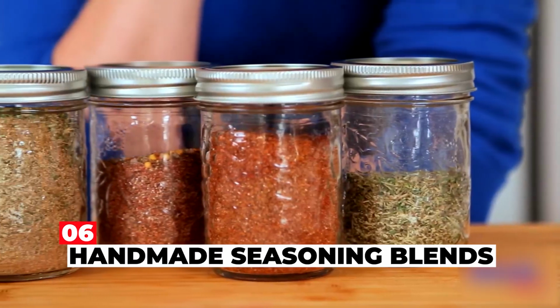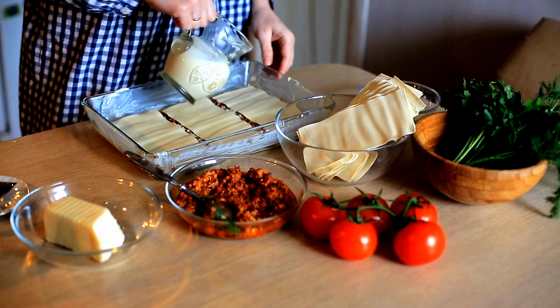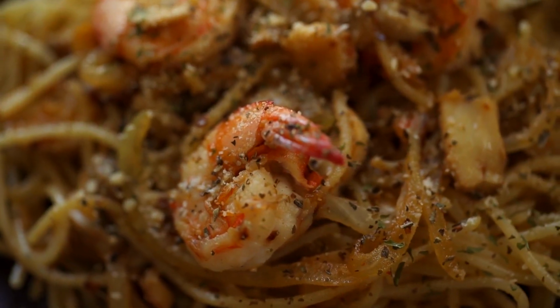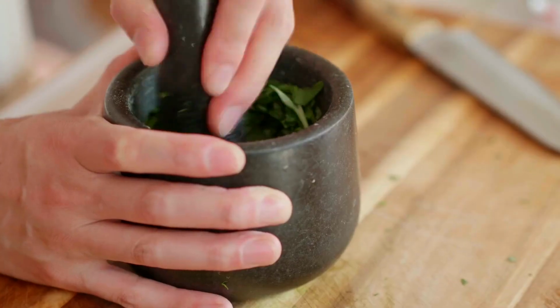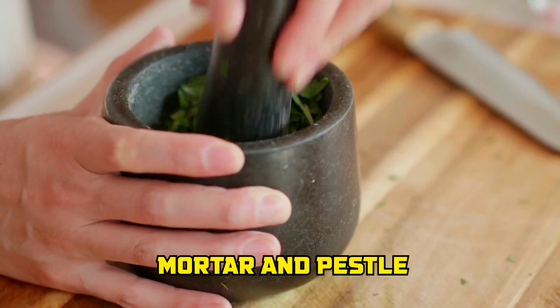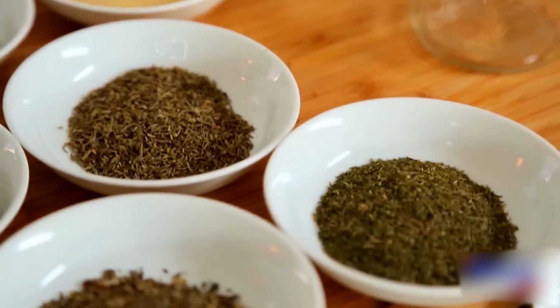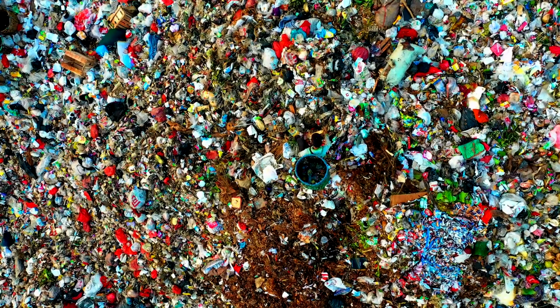6. Handmade seasoning blends. While supermarkets sell spice mixes, Amish cooks craft homemade blends using fresh, high-quality ingredients. They dry homegrown herbs on cloth racks or in barns, then grind them by hand with a mortar and pestle, ensuring pure seasonings without synthetic additives. Popular blends like poultry seasoning, chili powder, and roast rubs save money and reduce waste.